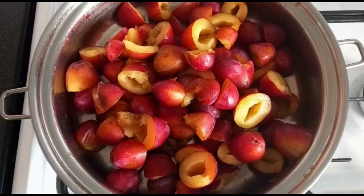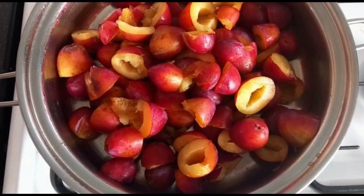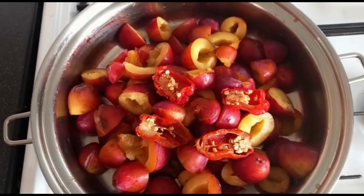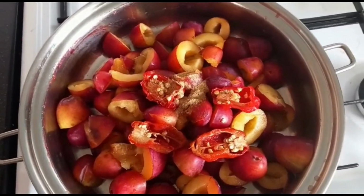We're going to be using 1 kilogram of plums, which we are going to cut in half and take out the seeds and place in a saucepan. Next, we're going to add the 2 scotch bonnets into the pan. To that, add half a teaspoon of ground ginger, then 1/4 teaspoon of cayenne pepper.